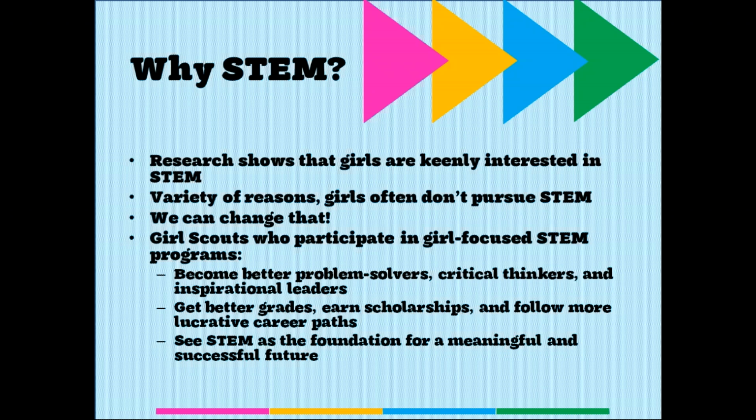You can let your girls see that STEM can help her make the world a better place. Girl Scouts who participate in girl-focused STEM programs become better problem solvers, critical thinkers, and inspirational leaders. They get better grades, they can earn scholarships, and follow more lucrative career paths. They can also see STEM as the foundation for a meaningful and successful future.